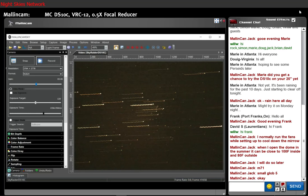It's very ugly, and not much we could do for now. We're going to pump this up to 3-second exposure, and I will start a 5 stack here of 3 seconds averaged, and let's see the result we're going to get here.